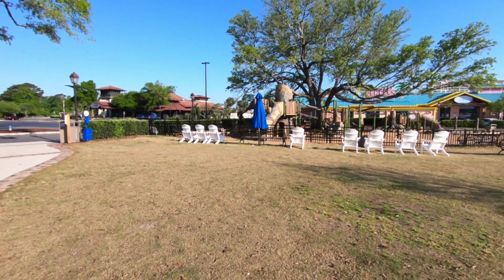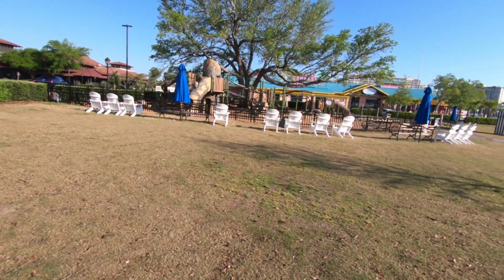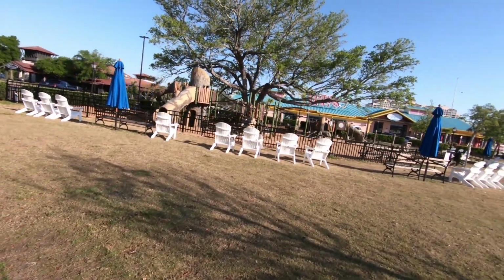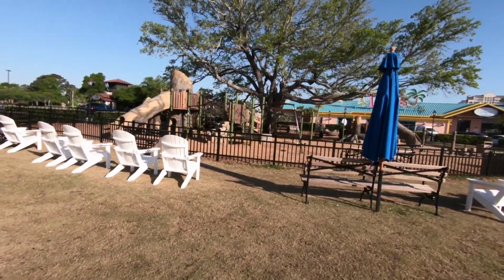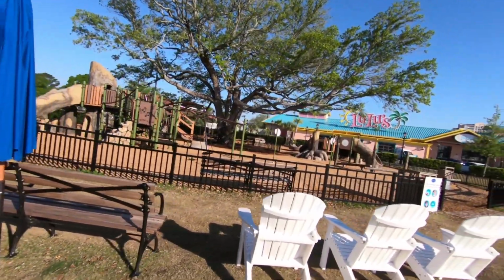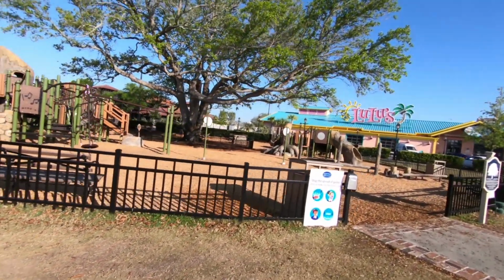But then they also have this very large park over here at Barefoot Landing for kids to play in. Got lots of nice chairs here if you're watching your kids. It's definitely an elaborate playground, and it's nice that it has that tree because in the summer it can get very hot here. It's not hot today, but depending on the time of the year you're here.